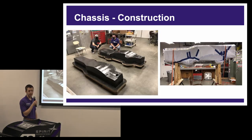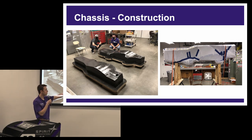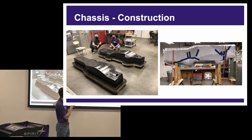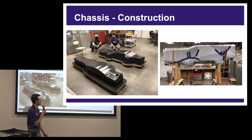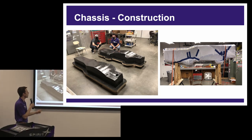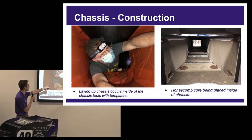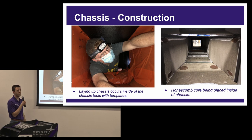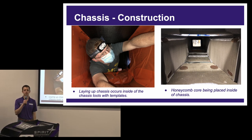To make the chassis, we start with MDF molds. From there, we lay carbon over the MDF molds, and that creates the carbon tool, which is wrapped in breather. This is pretty much how we lay it up. It's upside down, and you lay up inside of it. Once the tool's made, we lay up inside of the tool, which is shown here. Peyton is right there. We lay up with templates of each region of the chassis.